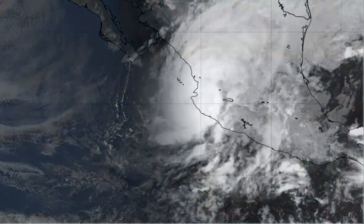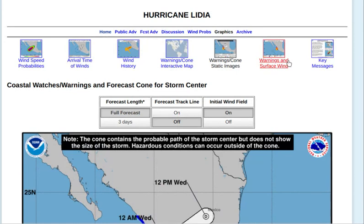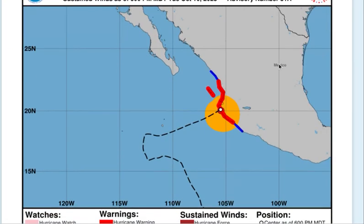So, that being said, here is the cone showing that landfall right now, and the surface winds. Here's the surface wind map. Any circles of the colors you see here are producing winds of 75 plus miles per hour, and generally around the white circle is where the 140 mile per hour sustained and 155 mile per hour gusting winds would be at this point, which is just south of Puerto Vallarta.